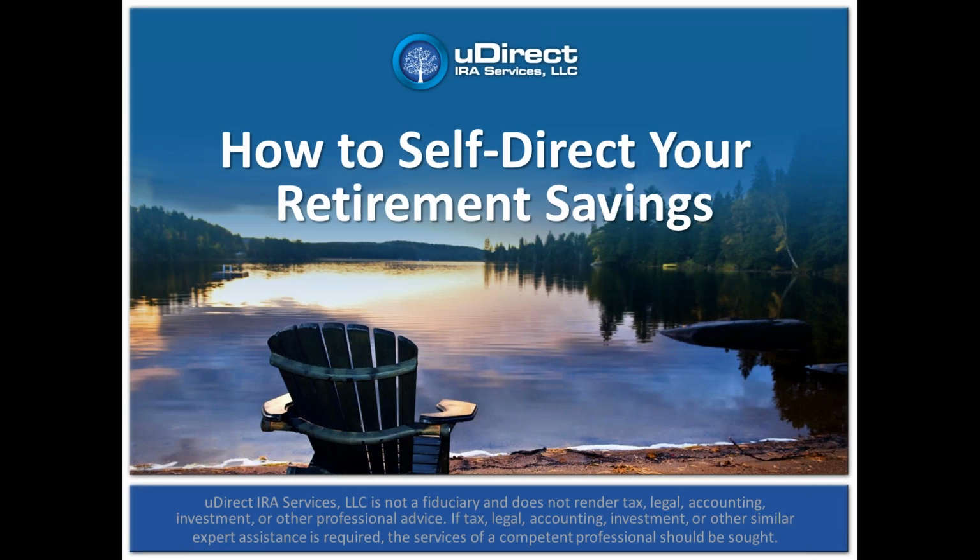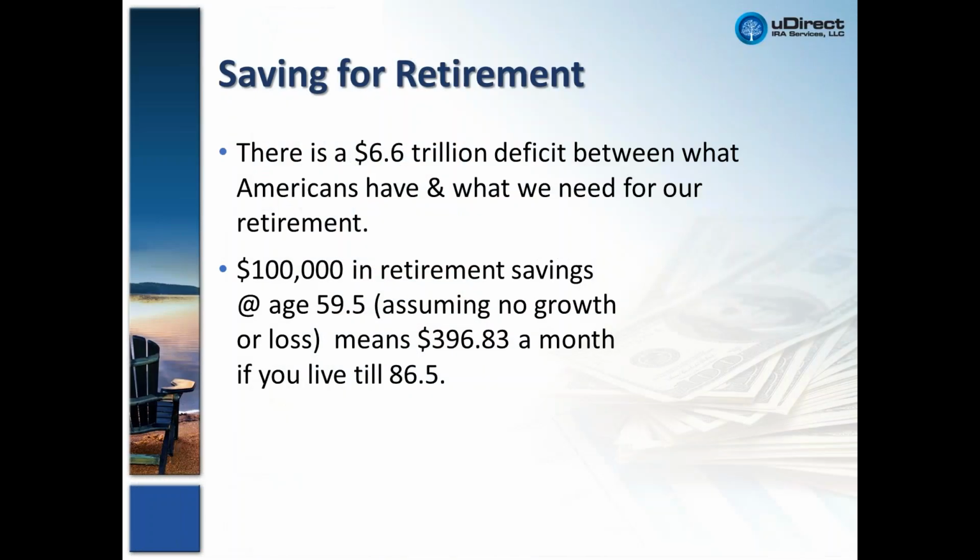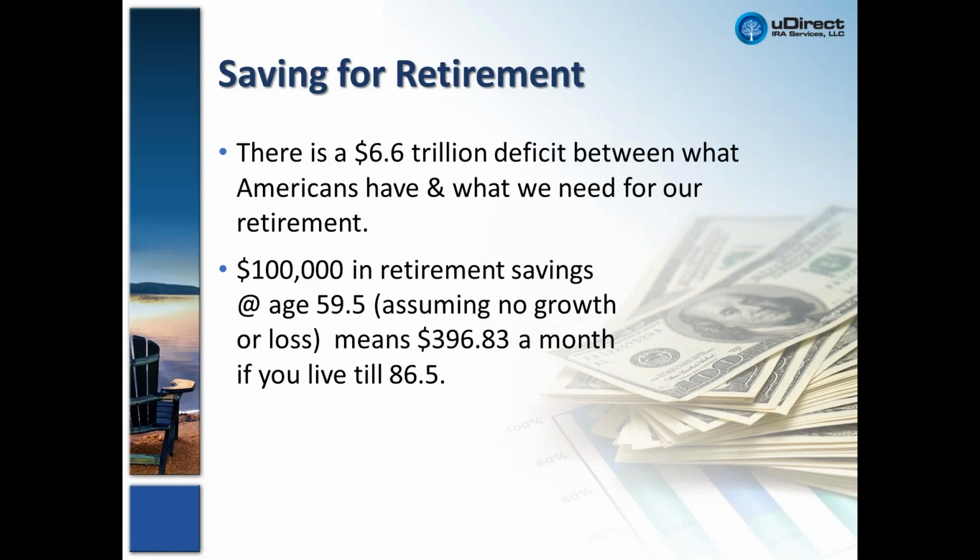But what we do here at UDirect is help people move their money from where it is, usually invested in the stock market, out into the kinds of alternative assets that they select. That's why we call our company UDirect IRA Services, because you direct what your IRA invests in, and you're the investment expert in this case. We're taking your directions, and that's how self-directed IRAs work. We're passive, and we're going to take your orders pretty much. We're going to look at what you're doing and see if it's administratively feasible, but it's entirely self-directed.